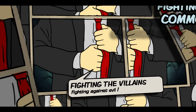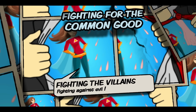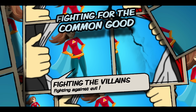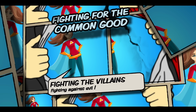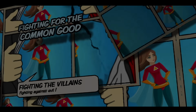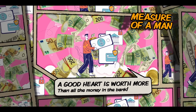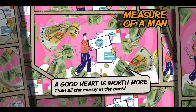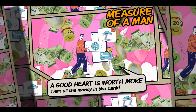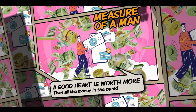Batgirl says, "We have been fighting the villains forever and never ask them why they are on the evil side. There's a difference between fighting against evil and fighting for the common good." Someone once told that a good heart is worth more than all the money in the bank. The measure of a man lies not in what he says, but what he does.